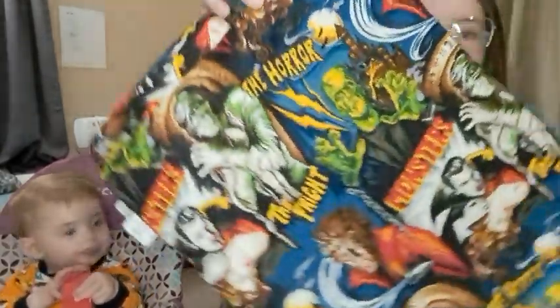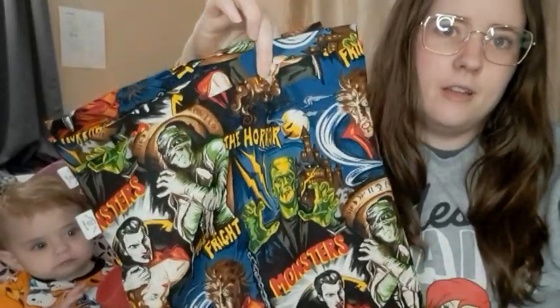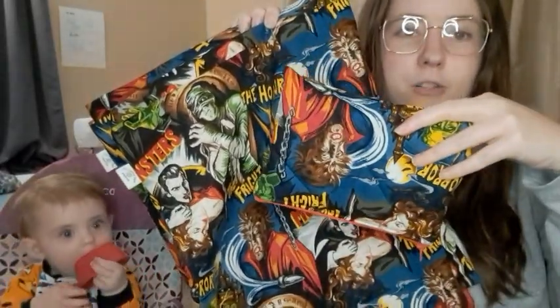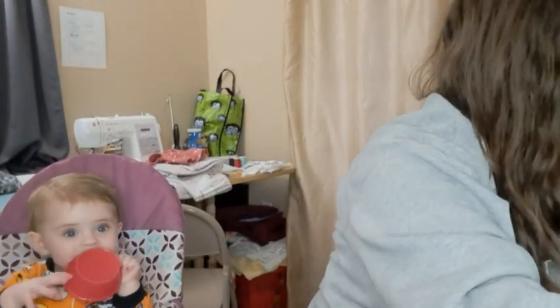They don't have drawstrings on them yet, but they'll have drawstrings on them tomorrow. I just have to run the drawstrings. So there's two of this print. It's like a classic horror movies print. They just don't have drawstrings. I put the drawstrings in them. So it's project bags and then matching notion pouches that are quilted. So there's two of those.